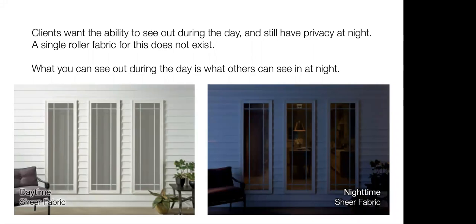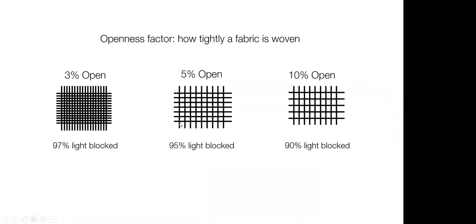If you travel outside of the city, and even in the city, it's personal, but some people really care. They really feel like they need privacy. They might even want a blackout fabric to make sure that they get privacy. A translucent can also be a good fit. This is just a nice visual.